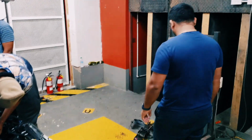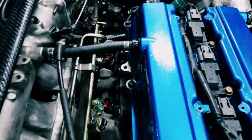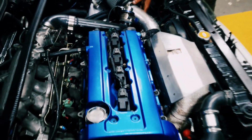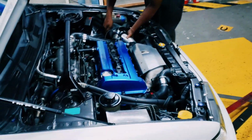Now Varoon is having the same issue as me. Mr. Varoon, when you come to make power, only check the head cover. Anybody trying to make power, please vent all your head covers, so Dyno Lab here would not have to clean up any oil. So when you come to make power, vent the head covers.